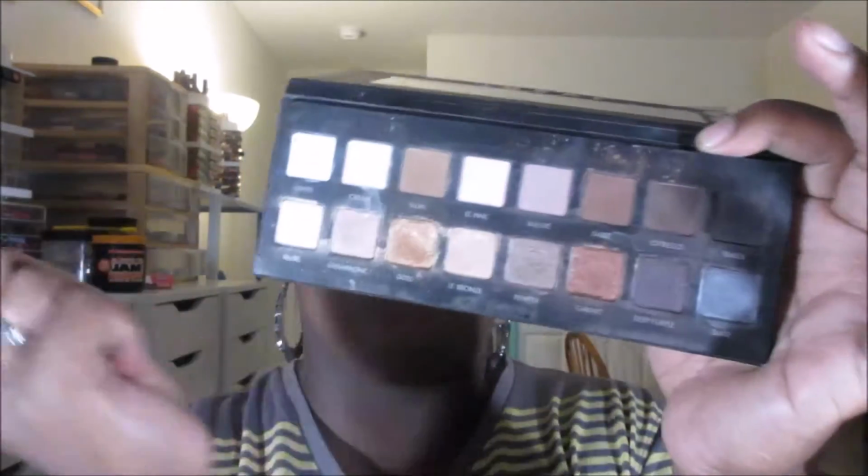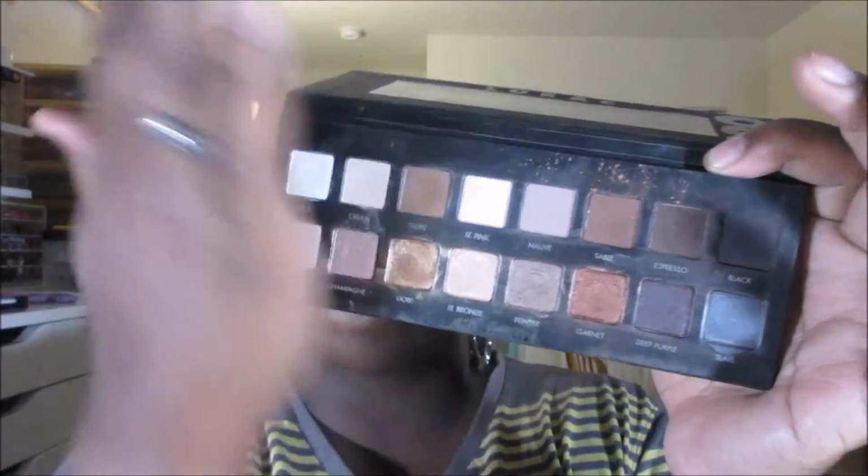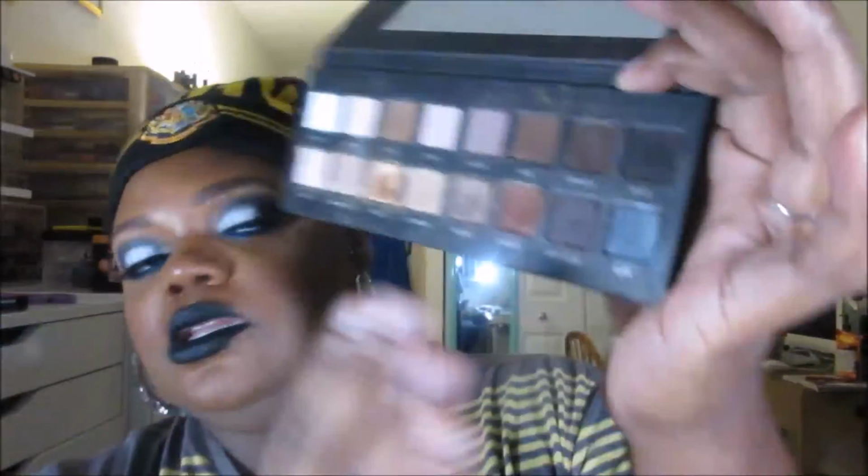Alright, almost done here. Best for travel, I'm stealing an answer from another one, the Lorac Pro. The reason I'm picking this again is because it is safe, but it's beautiful. It's not a safe, boring palette. Those shimmers pack a punch. So if you're traveling, visiting New York, and you don't know what you're going to be doing, you're going to get a nice everyday look, a nice sultry look, a nice smoky look. You can get all of that with this palette.